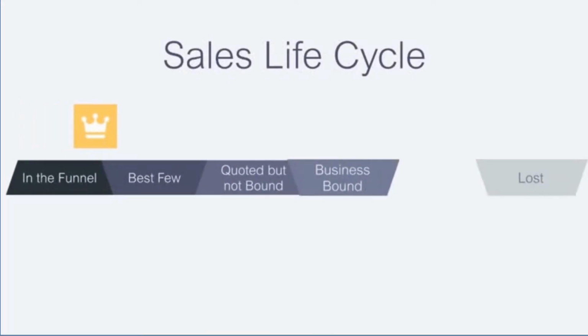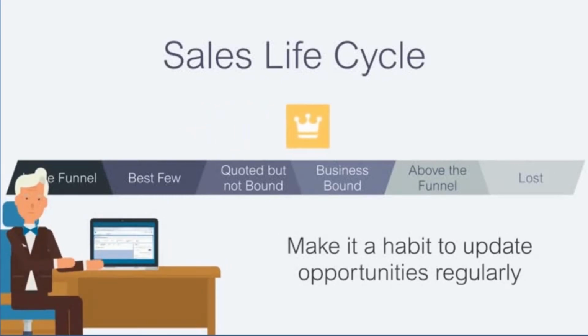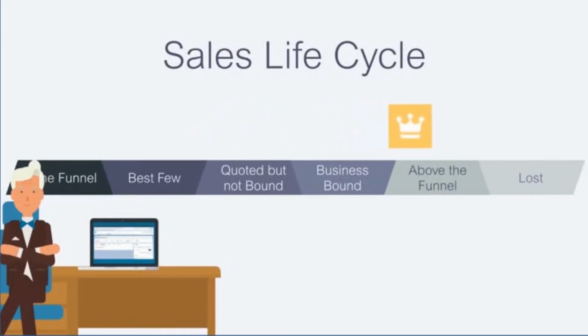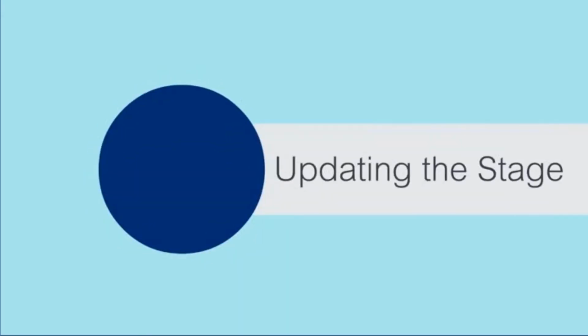Opportunity management. As an opportunity moves through the sales lifecycle, make it a habit to update the fields regularly as new information is received. If opportunities are input incorrectly or never updated, downstream we will have limited ability to do accurate pipeline reporting. Common updates include updating the stage.